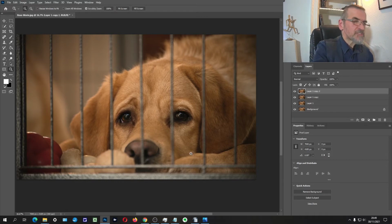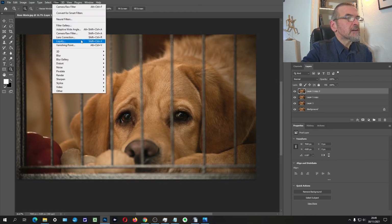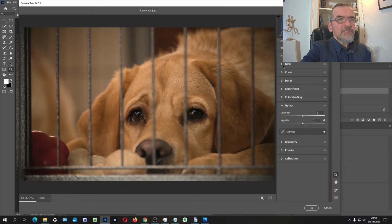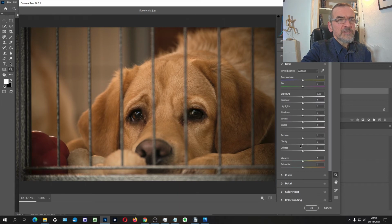Now, the other thing I want to do is filter camera raw. I'm going to use the clarity tool. It's kind of a contrast thing, just a little bit more. Essentially, it's kind of creating a little bit more light and shadow. Maybe it would work with the contrast.